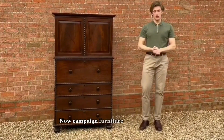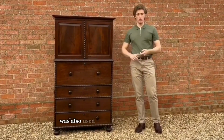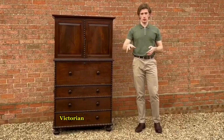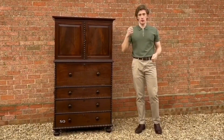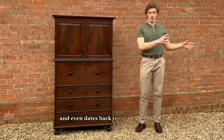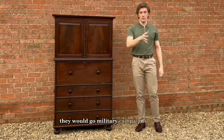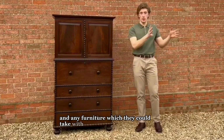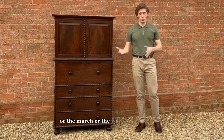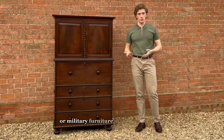Now, campaign furniture was traditionally used for military campaigns, but was also used by explorers and people travelling the world, in Victorian times and even in the Georgian times. So 19th century and 18th century, and even dates back to times of Julius Caesar. They would go on military campaigns, and any furniture which they could take with them and set up on the campaign, the march or the war, would be classed as campaign furniture or military furniture.